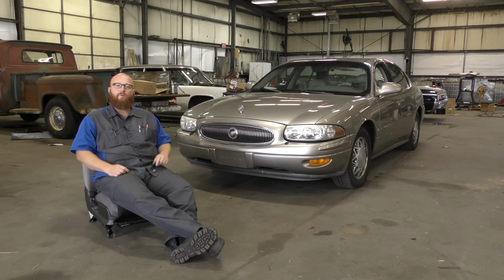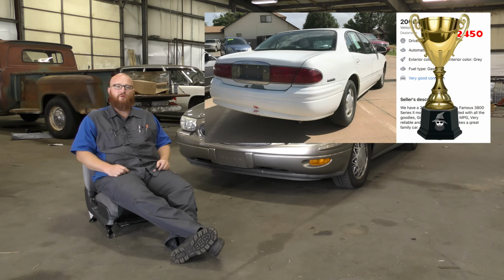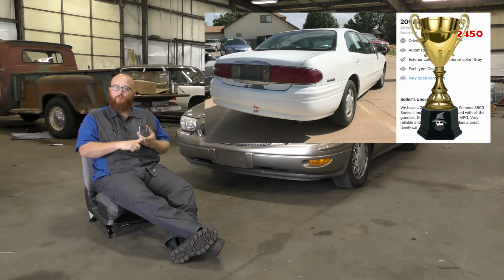The first car that we mentioned, the 2000 Buick Le Sabre, is going to be the green check mark. This is going to be the car that I would definitely recommend. It does have a fuel door missing. The fuel cap is there, just the little door's missing. You could probably find a white one on eBay.